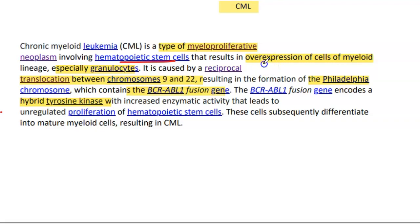Today the topic of discussion is chronic myeloid leukemia, which is a type of myeloproliferative neoplasm involving hematopoietic stem cells that result in overexpression of the myeloid cell line, especially granulocytes. Granulocytes are neutrophil, eosinophil, and basophil.